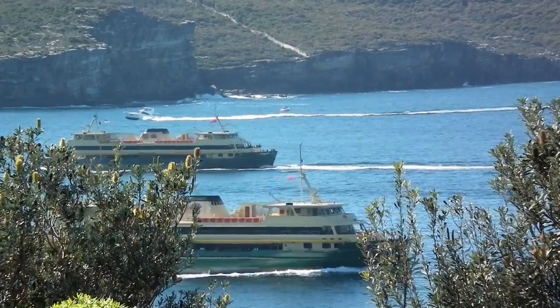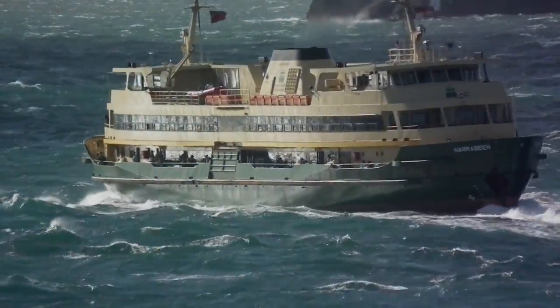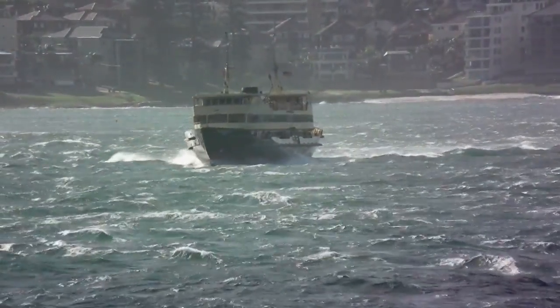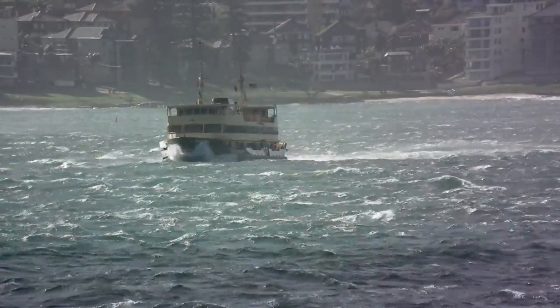Although the sea was calm on the day this clip was filmed, the waters at the heads can become very rough. The Manly Ferry can be tossed around by the huge swells surging through the heads. Sometimes the sea is so dangerous that the Manly Ferry service can be suspended.